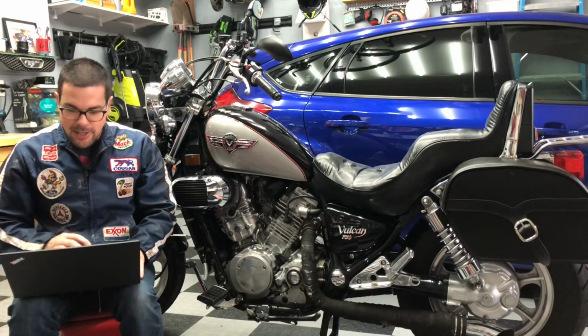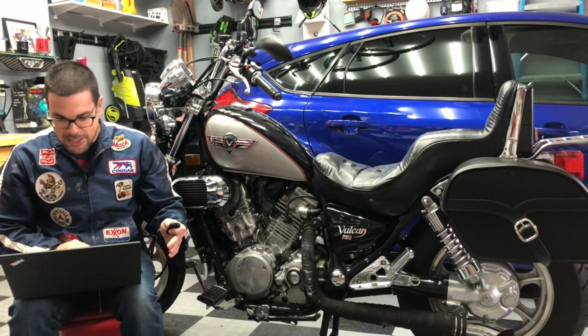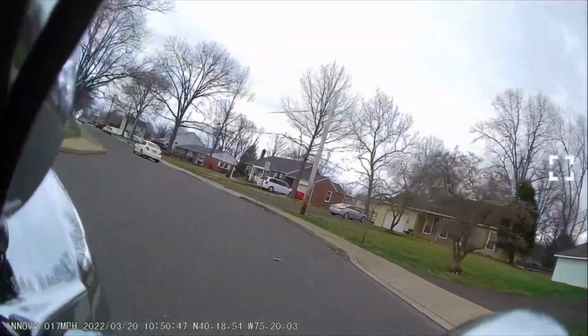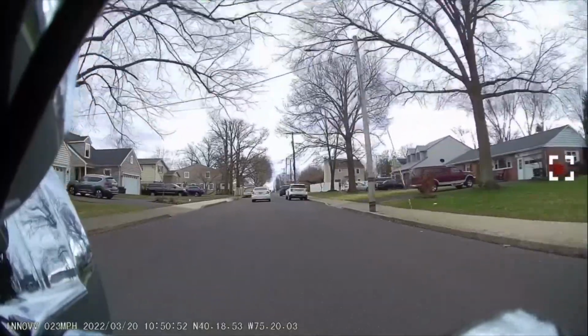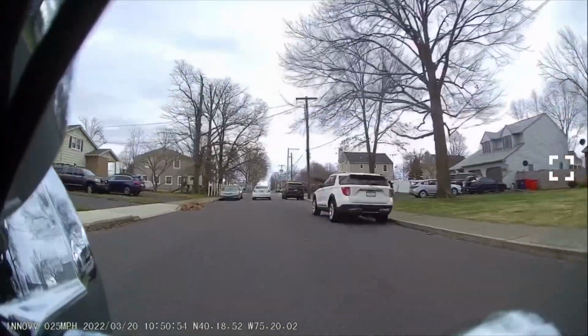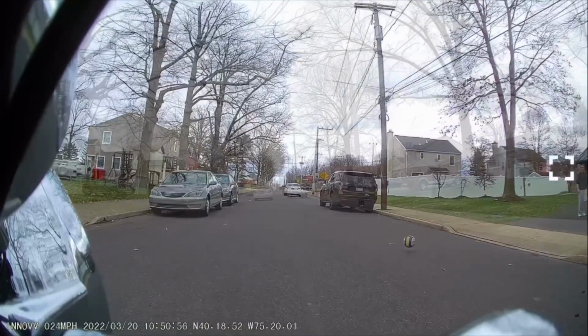Okay, we're obviously in a neighborhood, so I'm already going to be reducing my speed. And on top of that, the mentality I have is that anyone or anything can come out into the street at any moment. It could be a kid or a dog, a car backing out of the driveway, or in this case, as you saw, a ball.